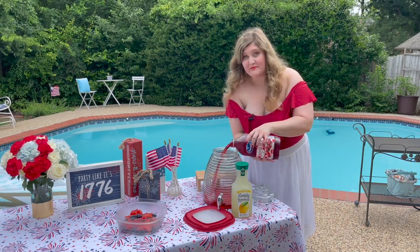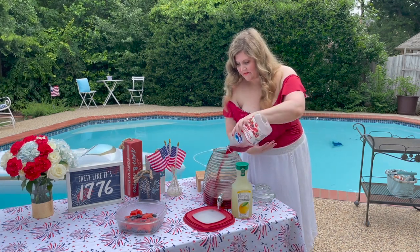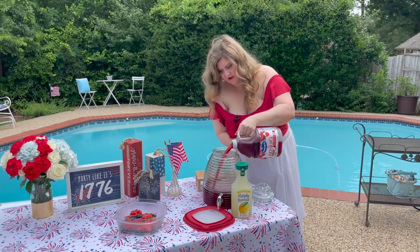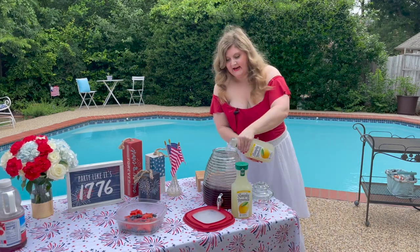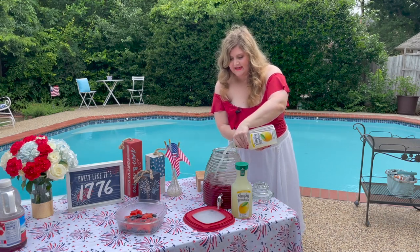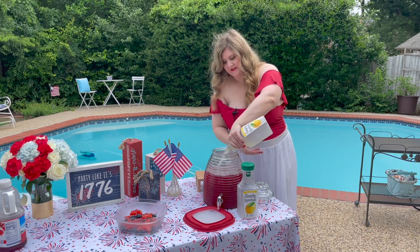Just gonna add some cranberry juice right into my punch bowl. This one's bigger than the other one, so I'm not gonna do all of this. You could of course use homemade lemonade, but if our queen, Ina Garten, taught me anything, it's that you do not have to make every single thing from scratch. And I love this lemonade. I did a variation of this for Christmas too.